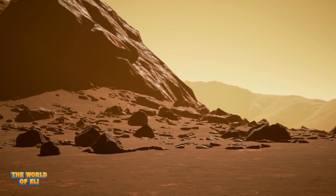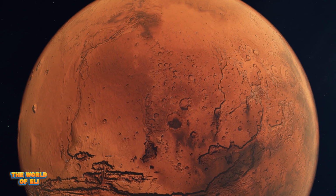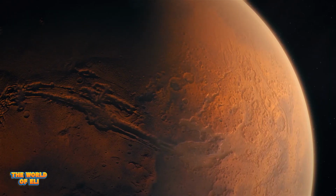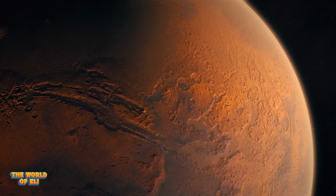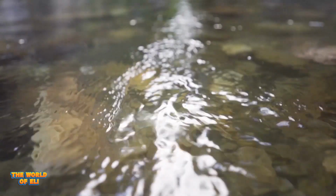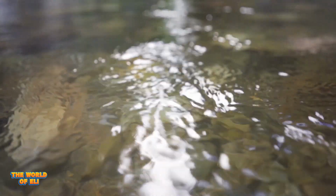Mars is a terrestrial planet because it has a hard and rocky surface. Its northern side is full of flat plains and the southern side has ridges and craters. Mars' surface has many channels, plains, and canyons which could have been caused by water erosion. This could be evidence that open water in liquid form once existed on the surface billions of years ago.